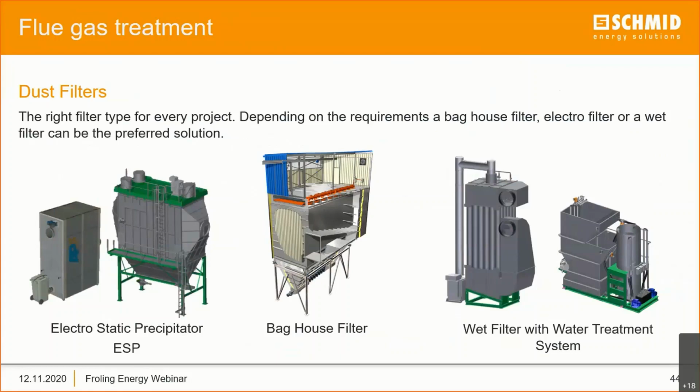Dust filters belong meanwhile to biomass boilers in most Central European countries, as the dust limits are so low they cannot be achieved without filters anymore. Schmidt can provide the full package, selecting the right filter type for every project. Depending on the requirements, a baghouse filter, an electrofilter, or a wet filter can be the preferred solution. The most common filter types for standard applications are the electrostatic precipitators, ESPs, as the operation and the maintenance is very cost efficient. Baghouse filters are used when the dust limits are set very low. Wet filters are usually used together with condensation systems.